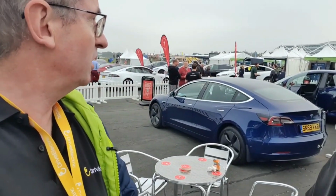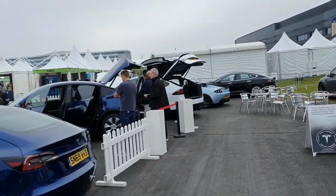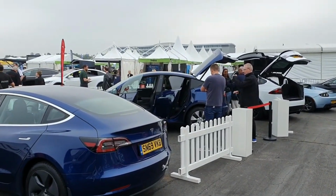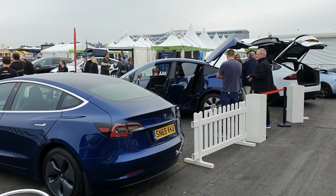Anyway, your car has got a bit of a spot here. Why are you quite happy about it being parked there, Richard? Well, it's not so much where my car is, it's the one next to it. The nice one. So let's flip the camera around. Look, it's another blue one. Why is that so different? Because that's the bigger version of mine. That's the Model Y, which has arrived in the UK for a little visit from Germany.